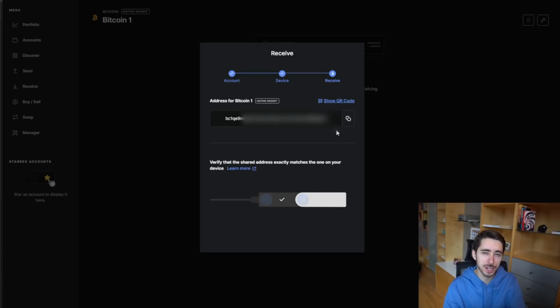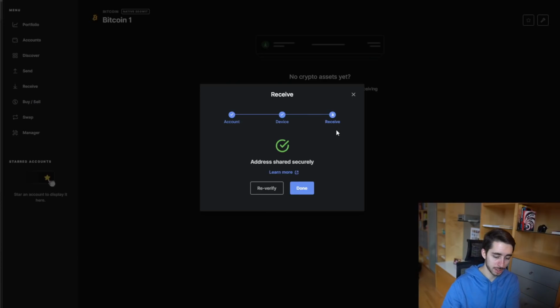It's always good generally to check the first 3 or 5 letters and numbers for each of the addresses, as well as the last 3 or 5. And it looks like for mine, it matches up. Go ahead and confirm it. We're just gonna go to the right-hand side, press the right button, approve it, and the address is ready to go.